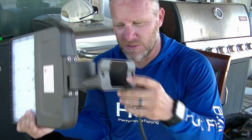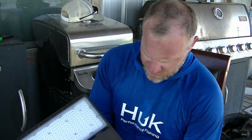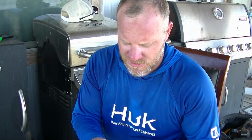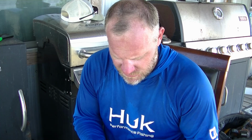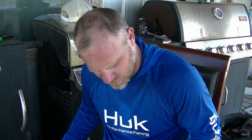Got a mounting plate on the back here. This is the 150 watt LED, and so we're going to install it like a typical light. It's got dimmable stuff, which we're not going to use, but we will use everything else, the black, the white, and the green as usual. We're going to put it on an extension cord because that's what we have here at the fish camp. And I think this is going to be a really big improvement on what we have out here.